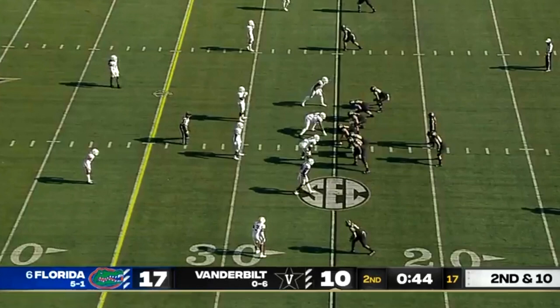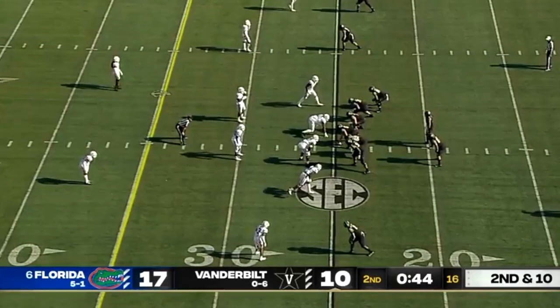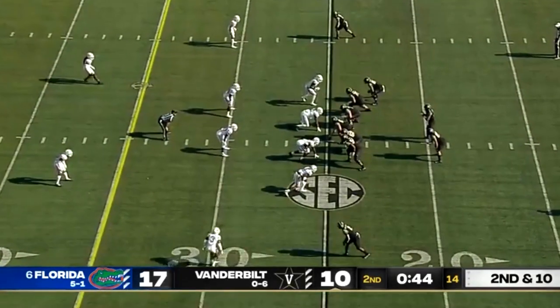It's important to note this because David Turner's unit was not doing this in game one and game two of the season. But with each and every game, they get better and better and better at this, which means the teaching is working. The unit is understanding what they need to be doing, and they are doing it.